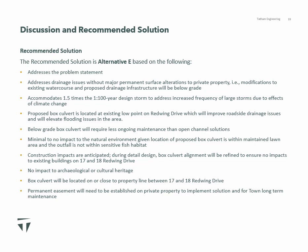There will be construction impacts throughout implementation. However, during detailed design, the alignment of the box culvert will be refined to minimize those impacts. There will be minimal to no impact to the natural environment, and no impact to the cultural environment is anticipated. Finally, a permanent easement will need to be established with 17 and 18 Redwing Drive to implement the solution and for the town to continue to do maintenance.